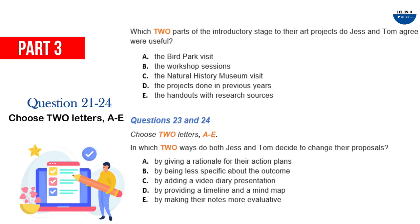How are you getting on with your art project, Tom? Okay. Like, they gave us the theme of birds to base our project on, and I'm not really all that interested in wildlife, but I'm starting to get into it. I've pretty well finished the introductory stage. So have I. When they gave us all those handouts with details of books and websites to look at, I was really put off. But the more I read, the more interested I got.